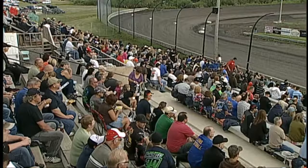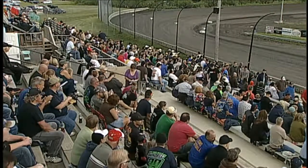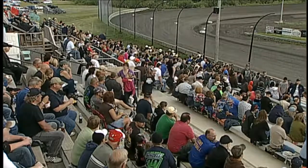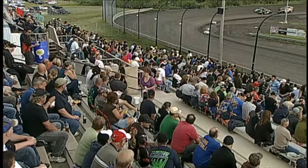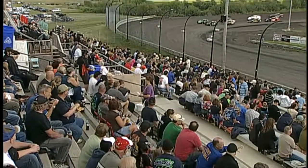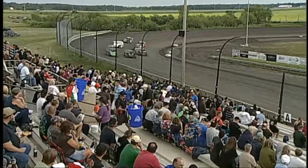So like I said, we have 2 heats tonight in the Midwest Modifieds. Let's go to heat number 2 and go through the cars for this one. Total of 8 cars in heat number 2. Let's start off with row number 1. Driving the 00D as they come around.